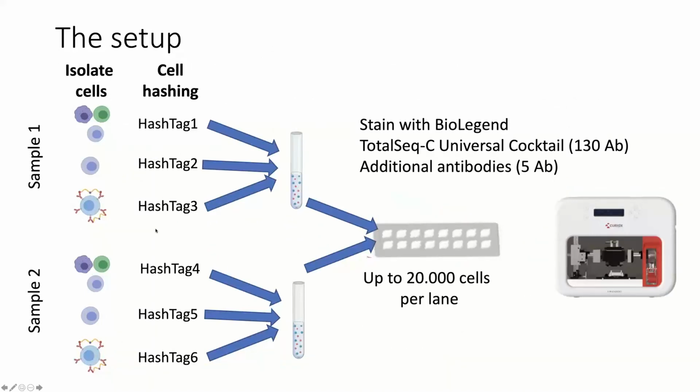The setup was very similar to the last time. We isolated the cells, hashtagged them, pooled them, and added them onto a chip from Curiox for staining. We now used from BioLegend a TotalSeq universal cocktail that contains in the order of 130 distinct antibody specificities. We also added some additional antibodies, I think about 5 to 10, that were not in the cocktail but that interested us in B cells and T cells from the severely sick people.